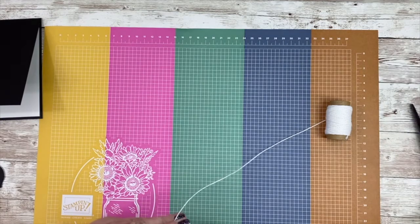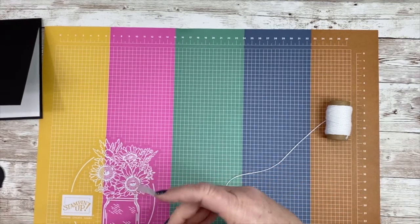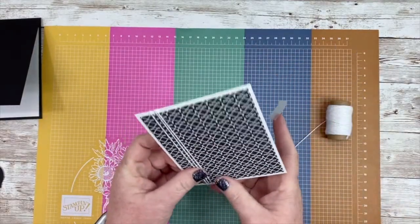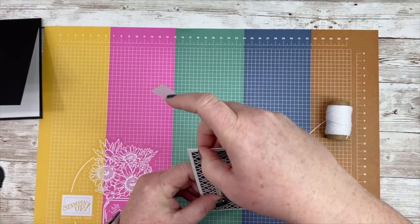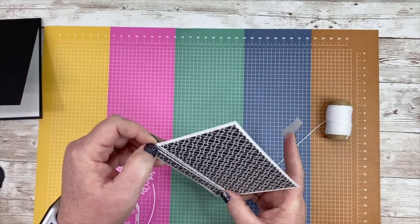Just going to snip this off. But it is just amazing how many black and white products that we have. And I think we kind of forget about sometimes using them just together on their own. I love to use them with other colors or other DSP. Black or white is always going to make another color pop.